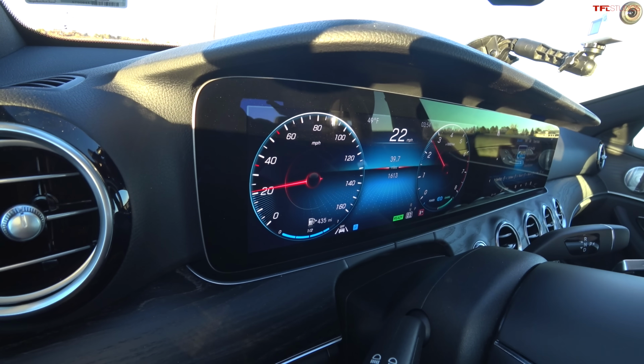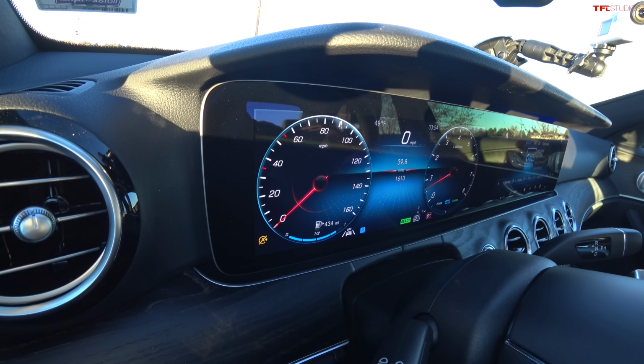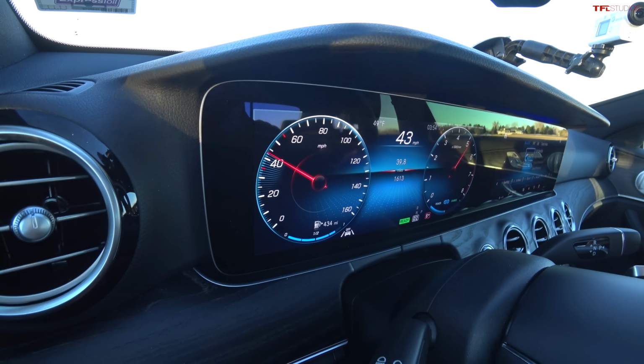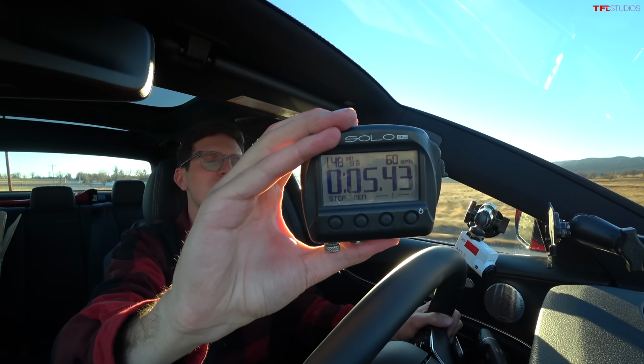Just like the old one, I'm just gonna floor it like you're merging onto a freeway. E450 4MATIC, so all-wheel drive. In 3, 2, 1, floored. Oh, there it is. There's the power. A little bit of turbo lag. Not as bad as the old diesel, though, that's for sure. Ooh, 5.43.